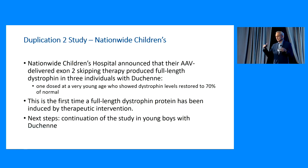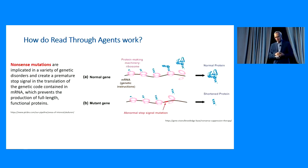And in fact, that was seen in this patient, the third patient in the study, where the CK really dramatically fell to essentially normal after the treatment. And it'll be imperative to really understand how long that will last and what the strategies might be for maintaining that effect. Additionally, there'll be some discussion about read-through agents. This is a strategy to mitigate the effects of a stop codon mutation, which is another form of mutation which can truncate the protein's function. So we'll discuss that as well.